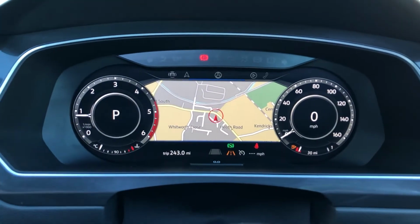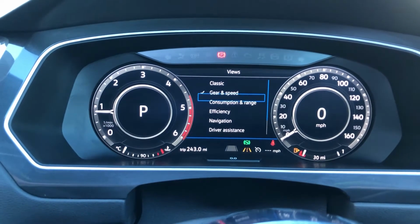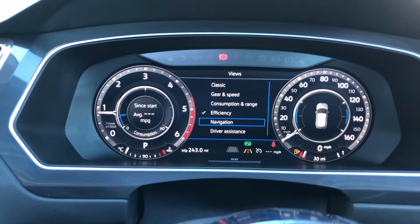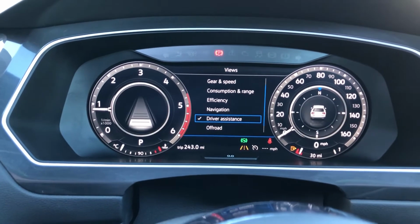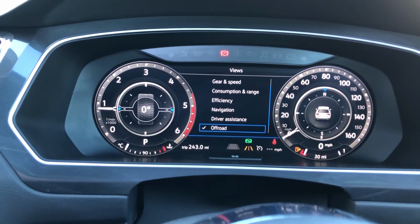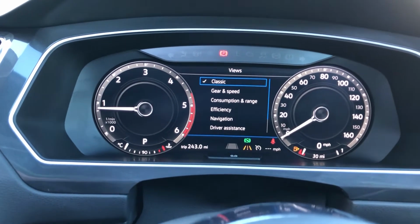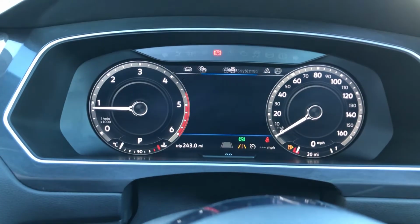But it's not only that, on there as well you can have your different views. So if you click on there, you can change what's in the two speedos, consumption and range, efficiency. You can have your navigation if you want it on there. You can also have driver assistance, and you can have the off-road on there as well if you really want it. I mean, it's just stacked full of different options to really customize it to your own setting.